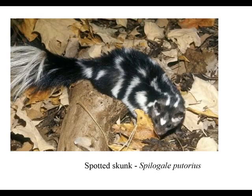We also have the smaller spotted skunk with the tail. They reach about 22 inches in length. They're about the size of a squirrel. The males are. The females are a little bit smaller. They also have a very interesting warning behavior. They do a handstand where they stand on the front legs and arch the tail over the back. That's a way of warning a potential predator not to fool with them.